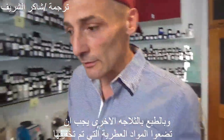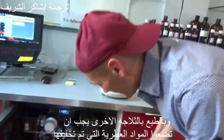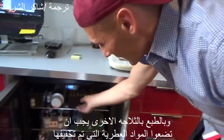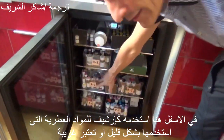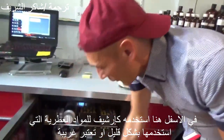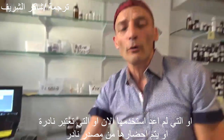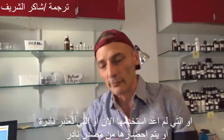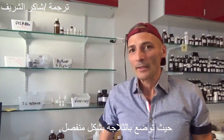And of course, in the fridge, we also have to keep the corresponding solutions of these ingredients. Here I have archives, or let's say a library, of ingredients that I use less, or strange ingredients, or ingredients we cannot use anymore, or coming from very special suppliers or very special parts of the world. They are kept in a fridge separately.